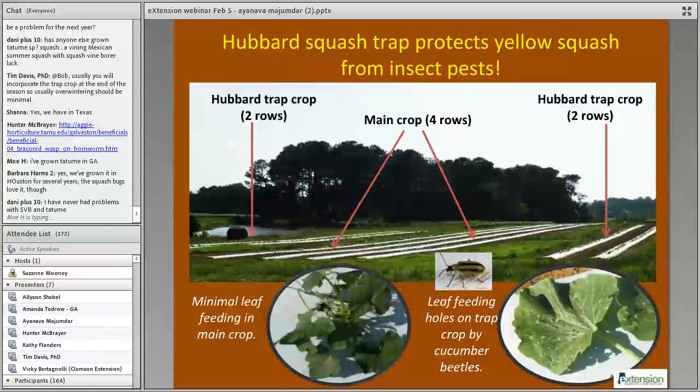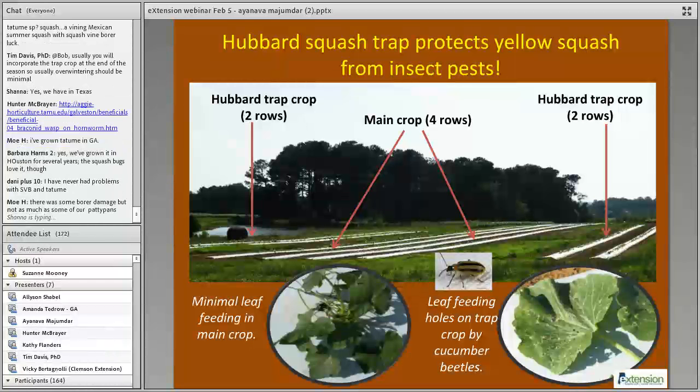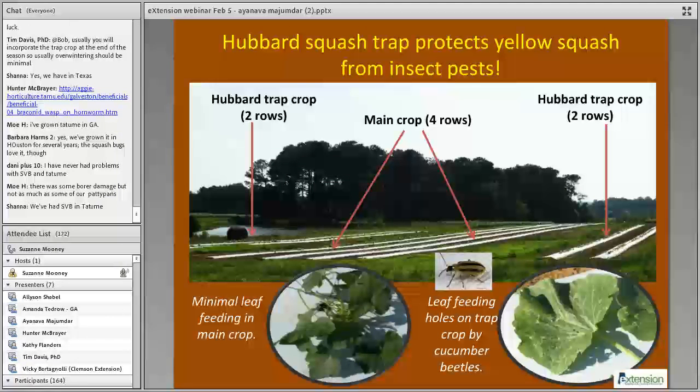But our preliminary data shows that in the presence of Hubbard trap crop, which is planted 2 weeks ahead of the main crop, it gets the first flush, the first populations of those migratory cucumber beetles, and also attracts the squash bugs. And the relief that you get in the main crop is pretty significant. In fact, last year we produced our first completely insecticide-free yellow squash because we had this small flock, this Hubbard trap crop protecting yellow squash.